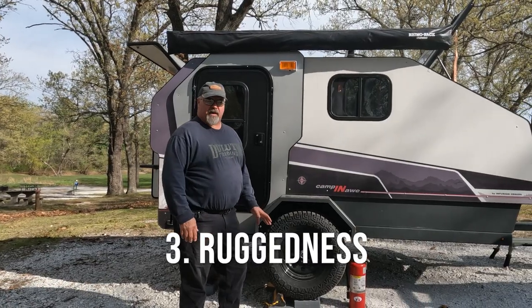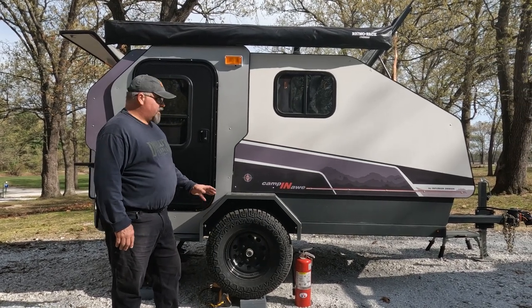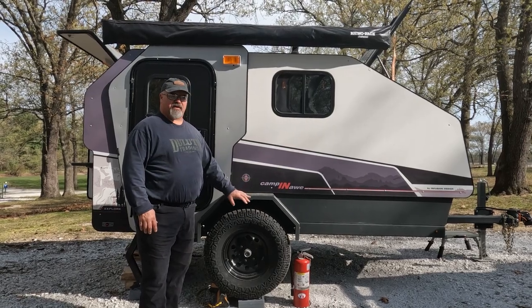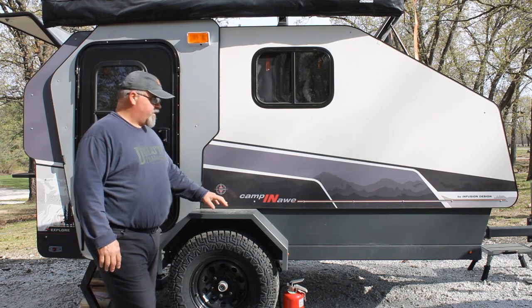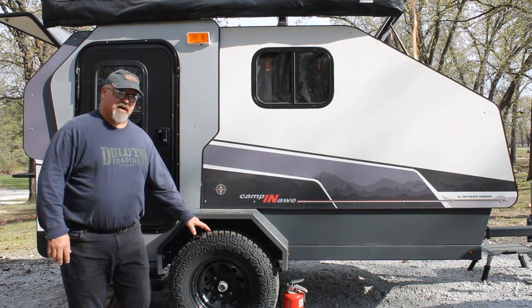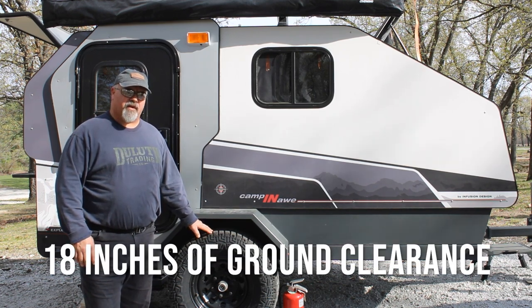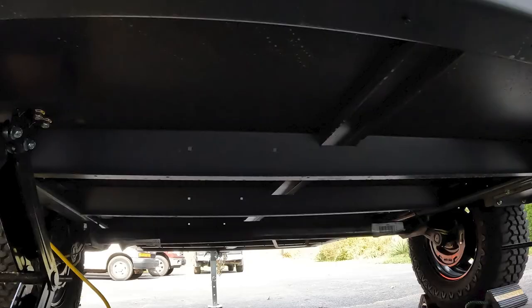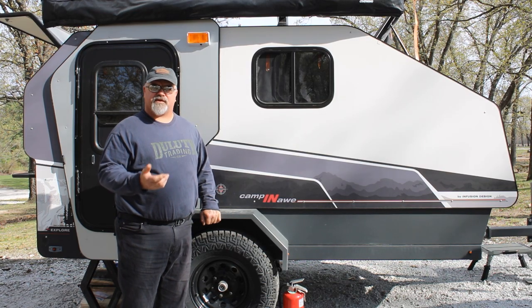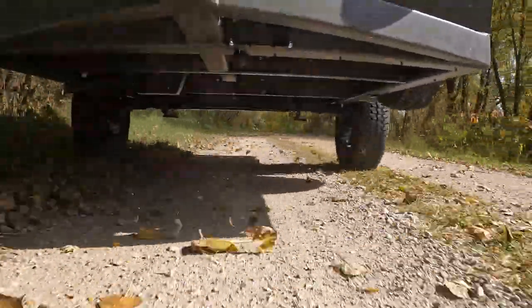One of the other things that we like about the Campinawe is its off-road ruggedness. It's built for going off-road. The whole frame is extra heavy duty. Fenders are weight supporting, you can climb on the fenders. It has, I believe, 13 inches or 18 inches of ground clearance, I don't remember which. The Campinawe has a torsion suspension, so you don't have that axle bar going across between the wheels like you see on a lot of the bigger campers. It gives you your ground clearance, and it rides really nice down the road and off the road.